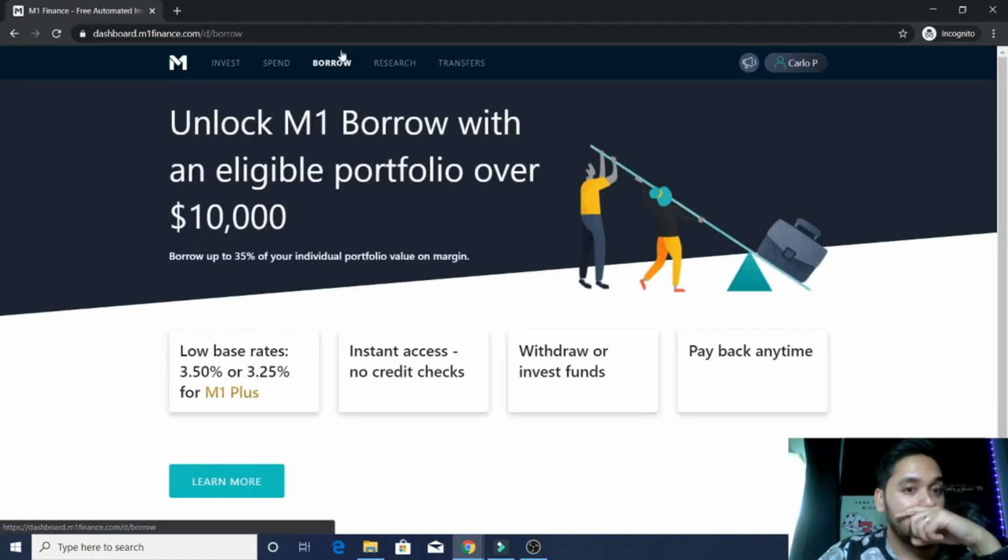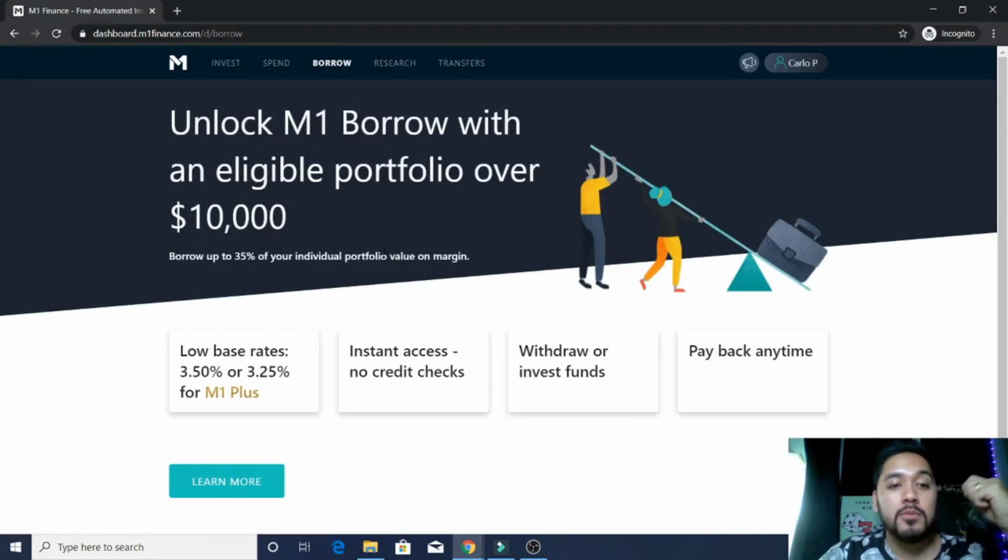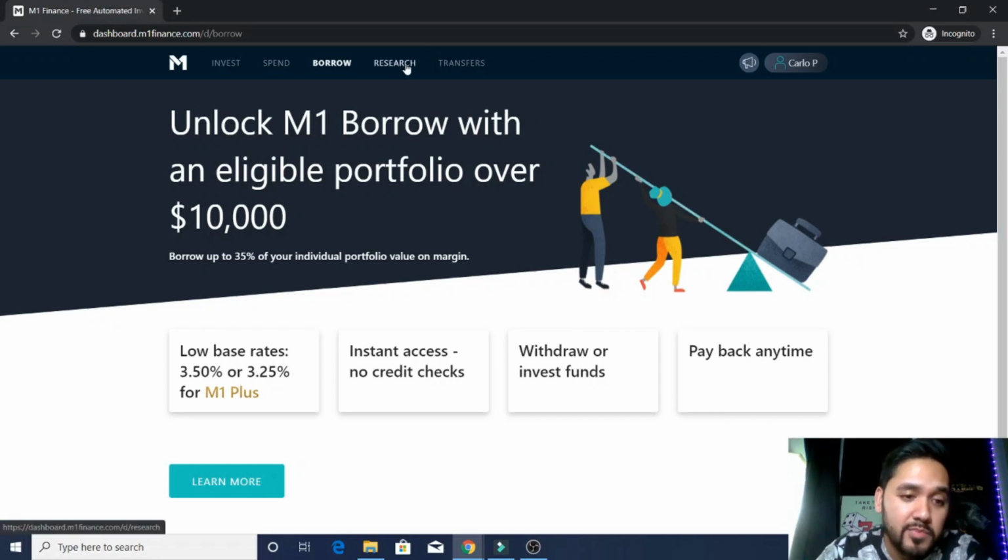Next part is M1 Borrow. As I was saying earlier, you can use this to leverage your account. However, I advise against it. Remember, leveraging your account means using margin. But it's something to think about if you know what you're doing, or if you need to consolidate debt, whatever you need to do.